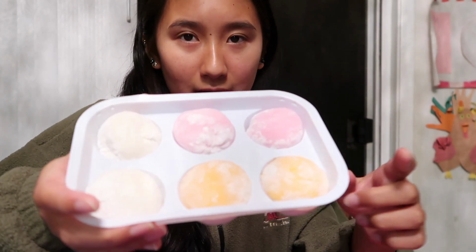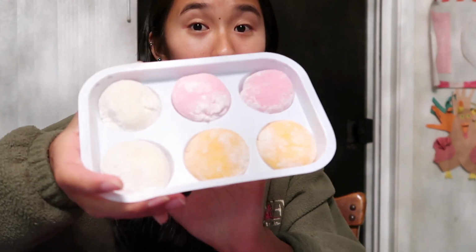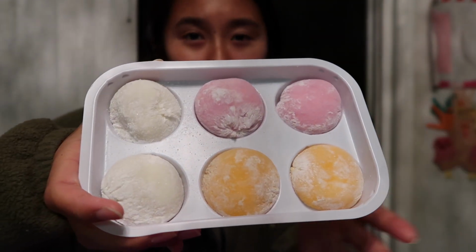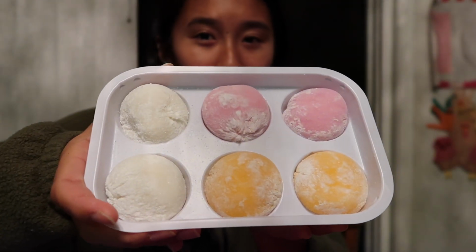I ate a whole box of green tea ice cream mochi the other day and I've been obsessed ever since. So we got kind of an 18 pack from Costco, which is good because I eat them too fast just to buy one box, you know? But they don't come like this. They come in separate packs for their different flavors, but I just moved them all into one just for the video and so you guys can better see them.